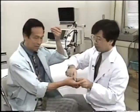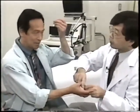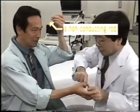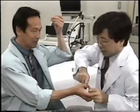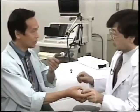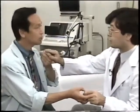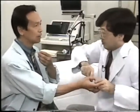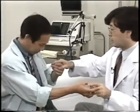For example, the head. Yes, we will examine the head. Is that bamboo? Yes, it is. We use a non-conducting rod in this direct method. They won't open. So there's nothing wrong with my head. Yes, that's right. Now the bronchial tube. They won't open? No, they won't open. So there's nothing wrong there either.